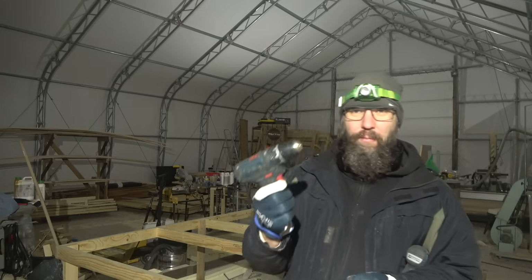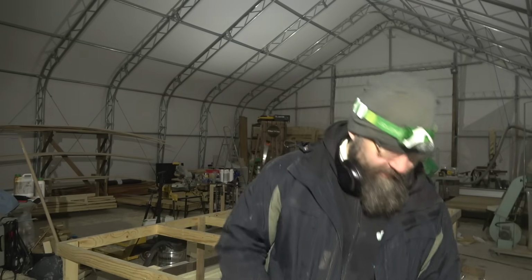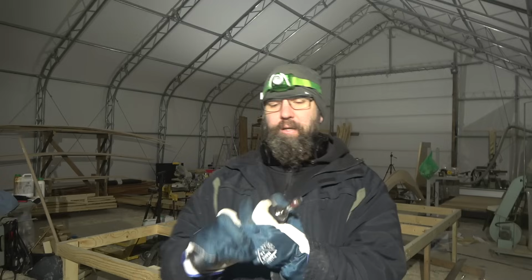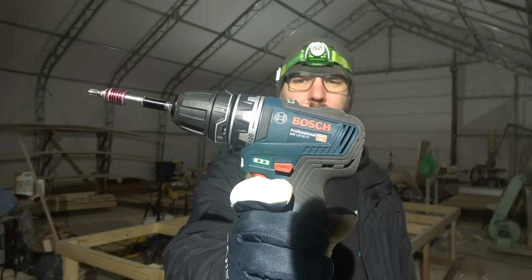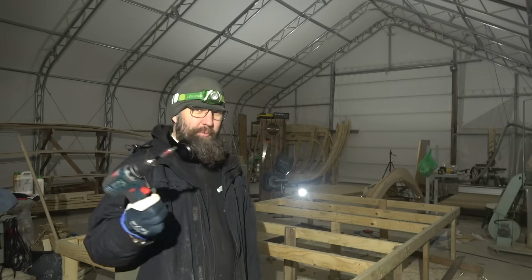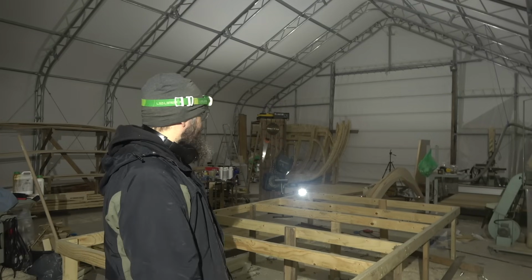Oh well, my old drill stopped working last week. I mean, half working, it just goes in one direction. I can't open anything with that anymore. So I purchased a new one. This is a fancier version of that. It has these changeable things on there. It's brushless, more power. But yeah, it stopped working. It doesn't do anything anymore. Just my luck. Pretty important tool. I can't really do anything without one.